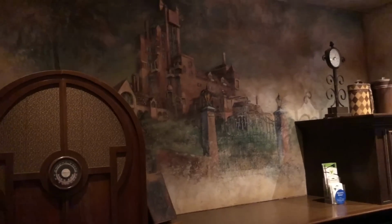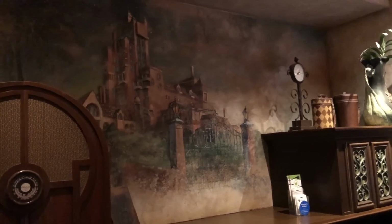These are only a few of the many hidden secrets lurking around this haunted hotel. There are so many specific nods to certain Twilight Zone episodes that you're going to find on the walls and in the details and even in the letterboard. How many will you be able to find, or do you have a specific favorite secret already? Let us know in the comments.